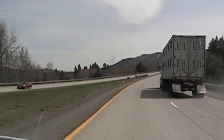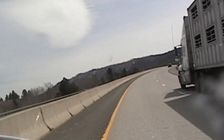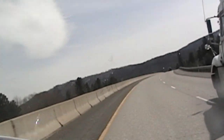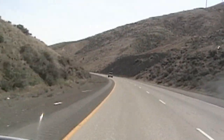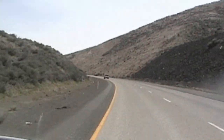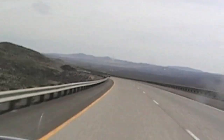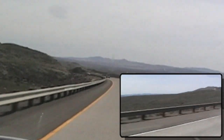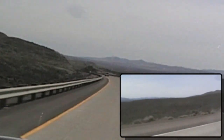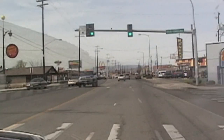We're heading towards Yakima. I'm going to get around this cattle truck here. It doesn't smell too good riding behind these guys. It's about 68, 69 degrees. It's pretty barren out here. Still has a little bit of color to it. That's all going to change here in another couple months. It's pretty barren, but it's still beautiful. Great ride through this area.